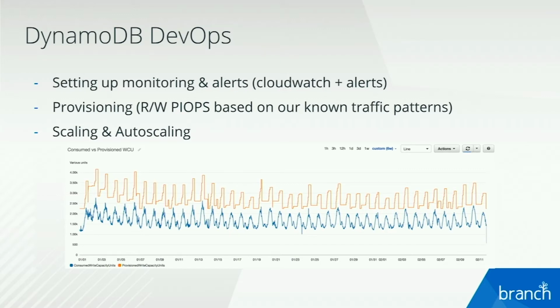And we set a buffer of like 30%, so we always want to be over-provisioned by 30% to handle any insane spikes in traffic, because it does take a few minutes to scale up and down when the traffic changes. So you can see our traffic is very sinusoidal, and it really helps us cost-wise and also ops-wise. Because when there is a burst in traffic, usually we don't even know, because Dynamo scales up itself so quickly.